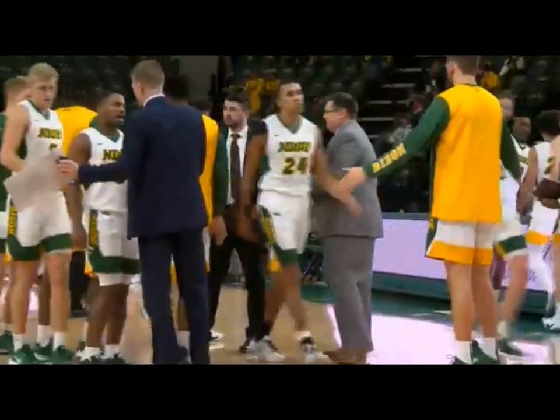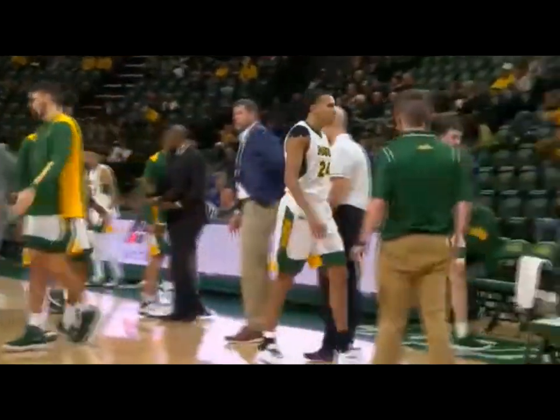An 8-0 run by the Bison and a timeout on the floor. 15:54 to play in the first half. Coach's Choice scoreboard, 8-2, North Dakota State.